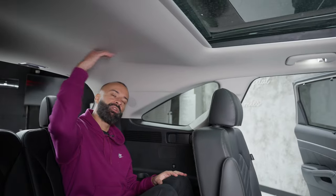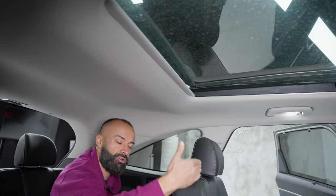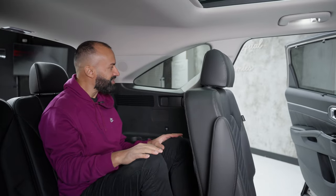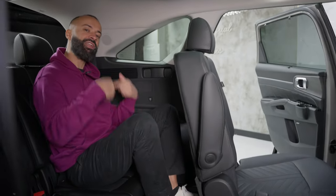I don't have any sort of sunroof here. It is completely closed off. The sunroof starts right here, which is fine for those in the second row, but it's okay, I guess, because I do have a window, not the biggest window, but I guess I also have a little speaker here for my entertainment purposes.